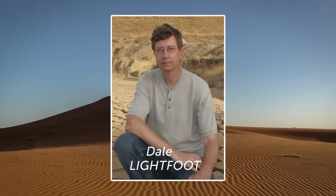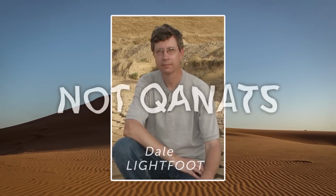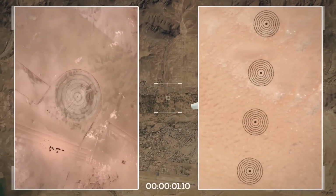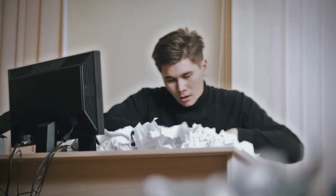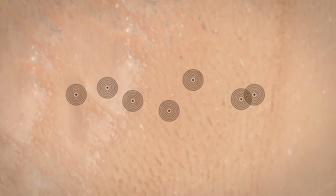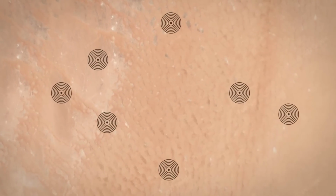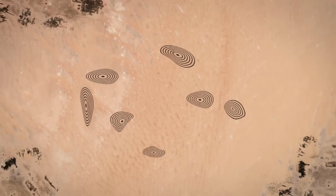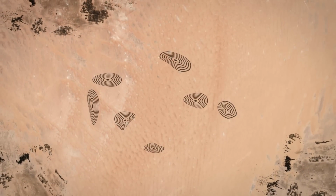Dale Lightfoot, one of the world's leading experts on Qanats, said that the circles were definitely not Qanats. Even the satellite images confirm this difference. Uh-oh, we were so close! Apparently, Qanats or Fogaras would not run down a straight line. They wouldn't be shaped like circles. Another clue that this wasn't the case was that there were no towns at the end.